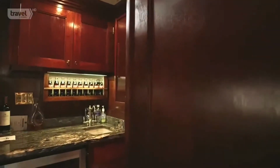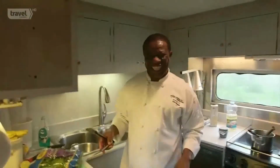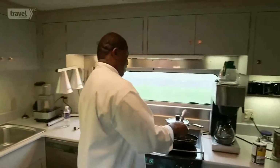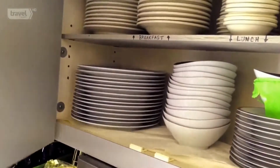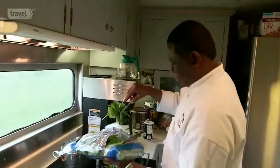Tucked right around the corner, a modern beverage station with its very own well-stocked wine fridge. The gourmet dinner and all the other delicious food is prepared right here in this mini but mighty kitchen. Special latches keep plates in place as the car rips down the rail. And the chef whips up delicacy after delicacy.